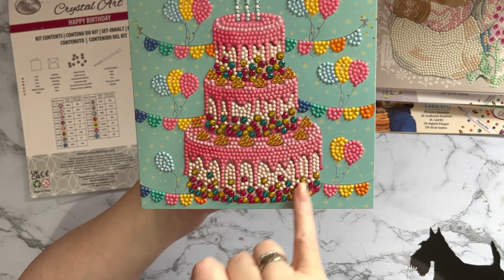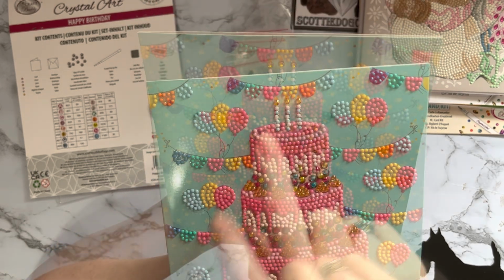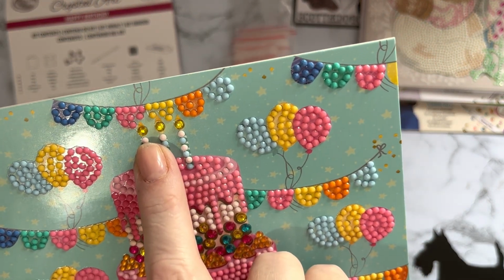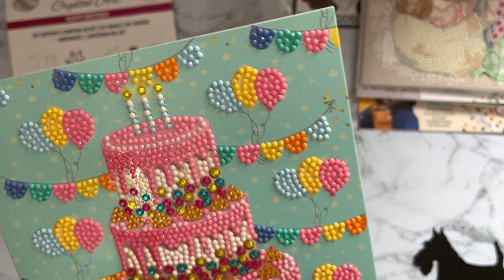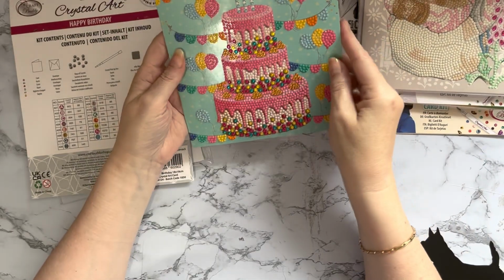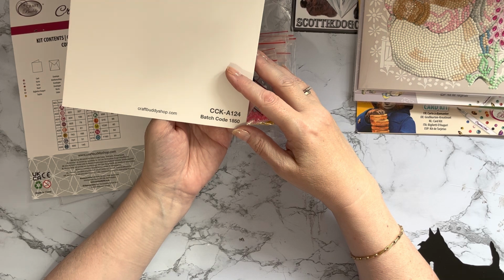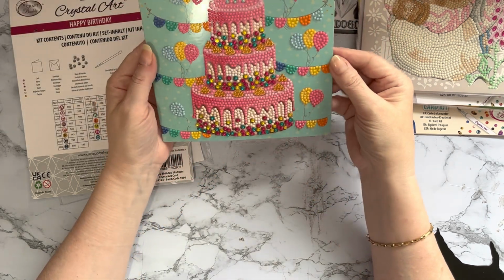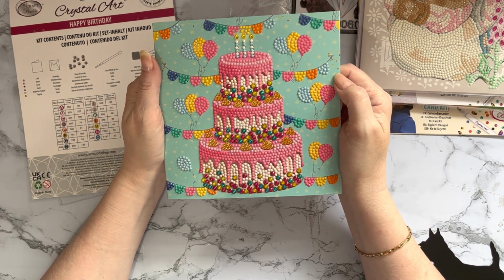I class the larger round ones as special shapes, so they will go in our special shaped ones. And then the top ones, look, they actually look like teardrops, but they're not. They're round with the little candle shape in the background, so it makes it look like a teardrop, but it's not. So I just think it's really pretty, and I will be turning this into a birthday card, hopefully sometime today, because I've got a little person that has got a birthday coming up. So yes, I think this one will be used.